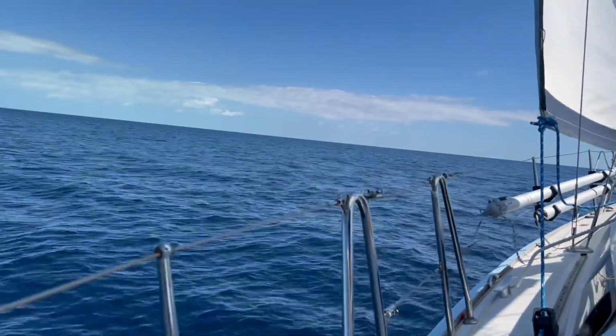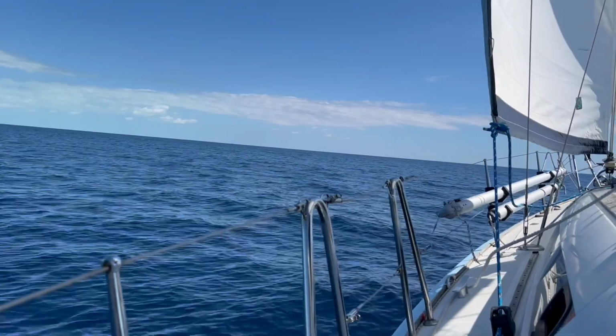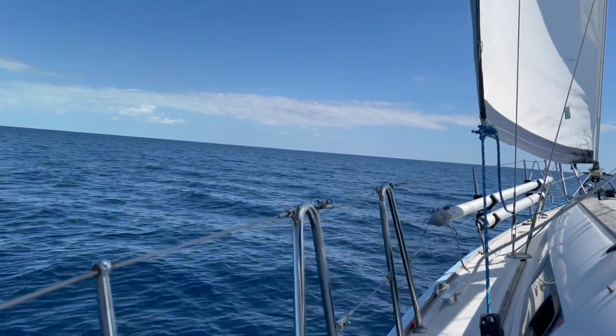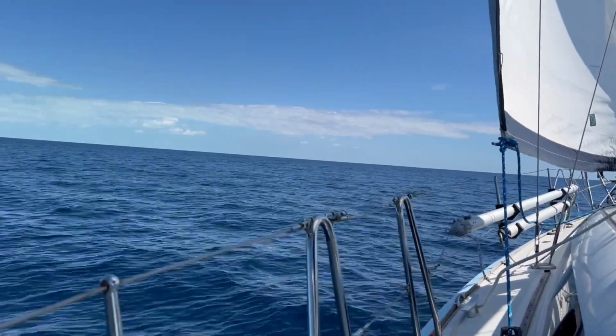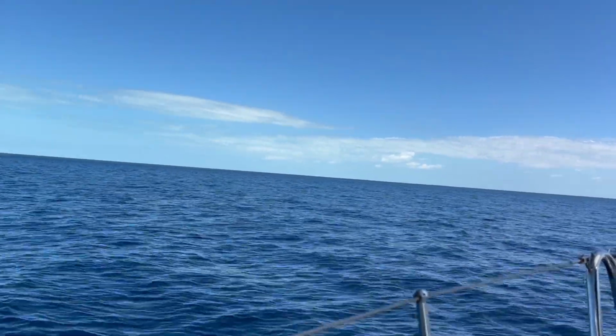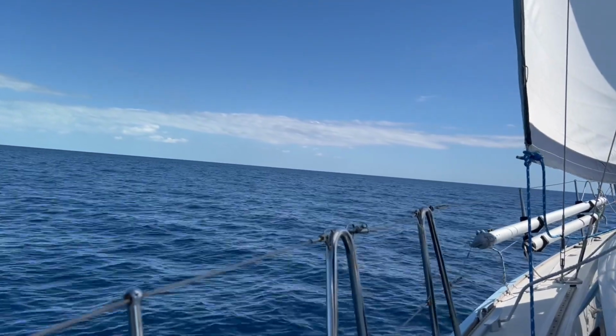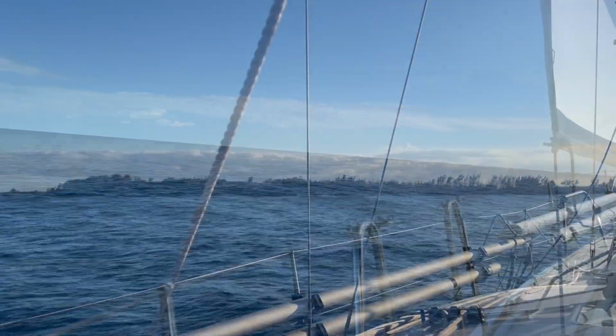And the waves are still beautiful. It's 7 knots of wind, so even though we're going into the wind, we have the water on, not choppy at all. We're very, very lucky in this window that we have before a blow comes in with 40-knot winds.